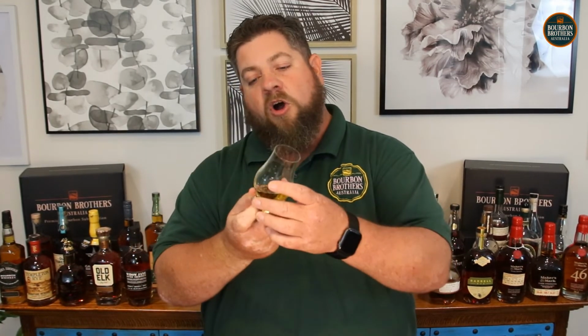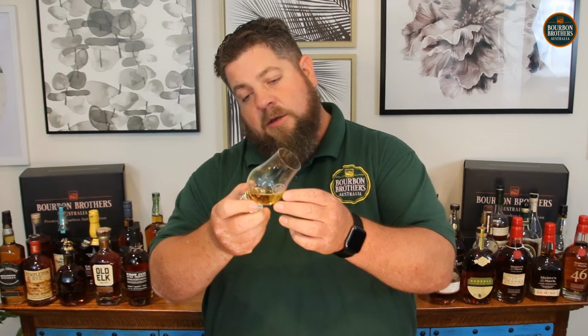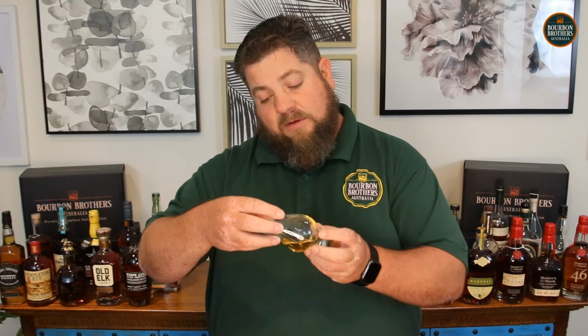So it comes in at a light copper, which is sort of what you'd expect at that 40% ABV. And actually for 40% ABV, the legs are reasonably solid on it too. On the nose there, you'll pick up that charred oak and tobacco with a bit of that corn sweetness and hints of charcoal coming through.